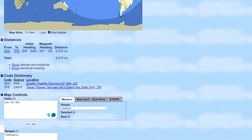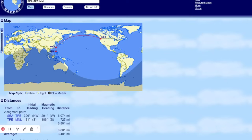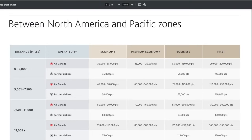Well, from here, you can say, under the Paths box, Seattle to Taipei to Manila, and then click Draw Map. And that looks like it's still within range. And Great Circle Mapper says that it is a total of 6,800 miles, so I think we should be able to do that for 75,000 points still.